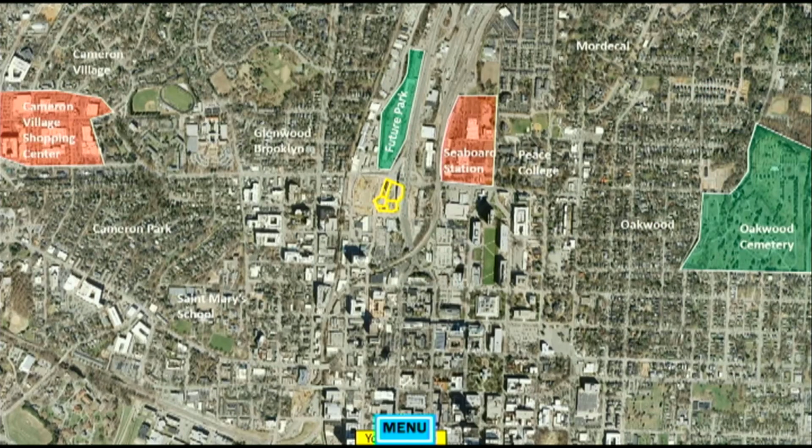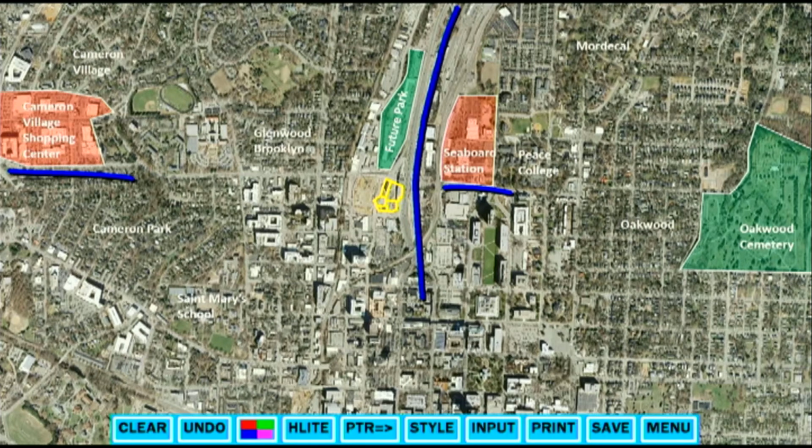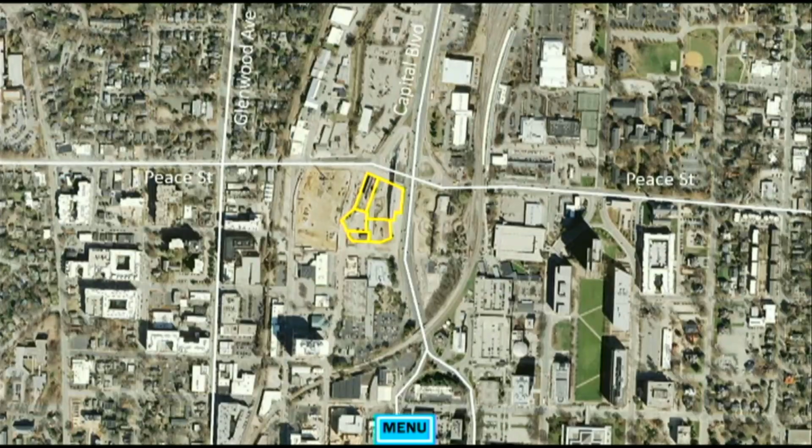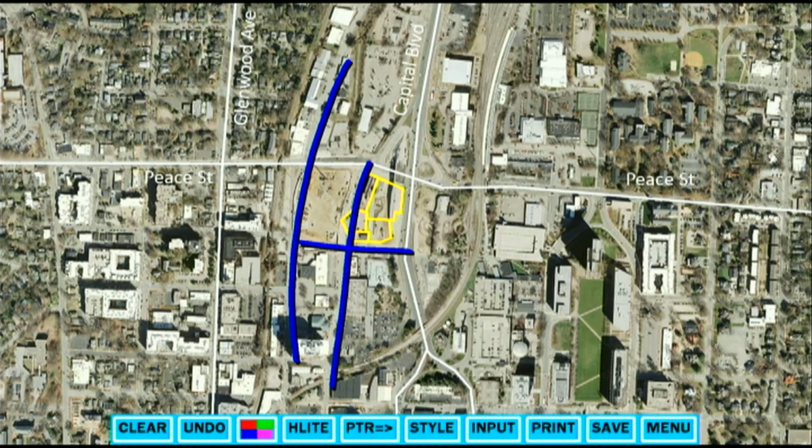This is a look just of the area. Again, you've got the properties here. Across the street is the future Devereaux Meadows Park. Got Seawell Station in red here and Cameron Village there. This is Capitol Boulevard heading into downtown. Closer look, you can see Capitol Boulevard, P Street and Glenwood. This is Harrington Street and West Street, and this is Johnson Street.